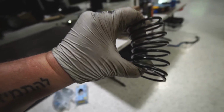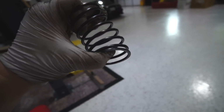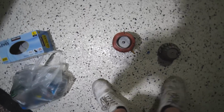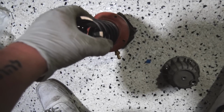Oh yeah, dude, that's gotta be like a 7 PSI spring or so, or less. That is a teeny boy. This is gonna be intriguing. Hopefully this fits. God, I'm gonna be really pissed if it doesn't. Okay, it doesn't. It doesn't fit.